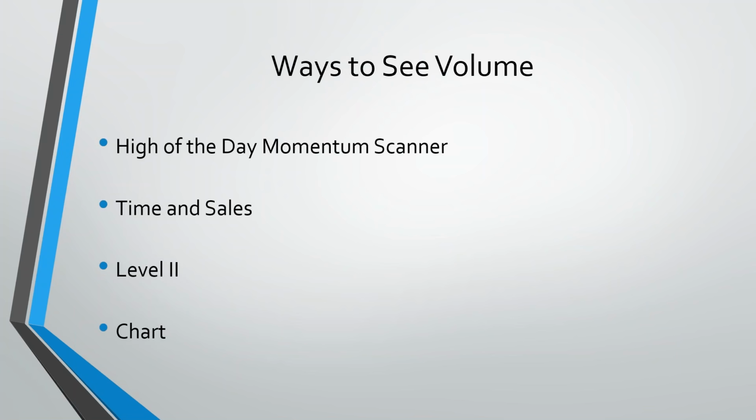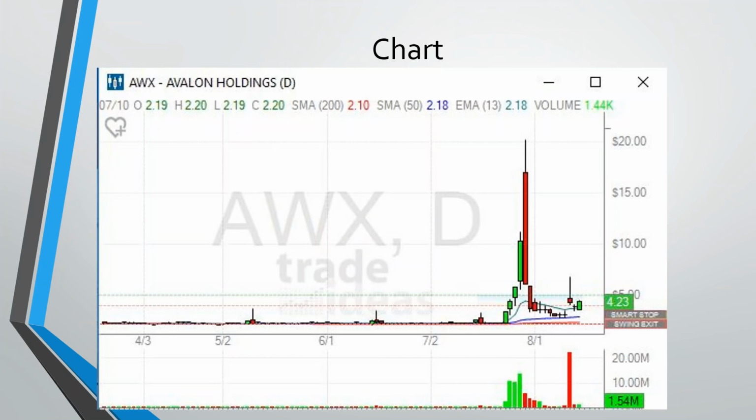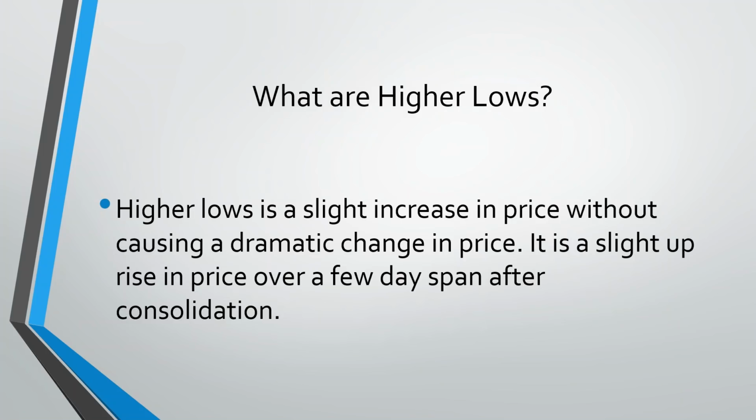Now, what is this? Building higher lows, ladies and gentlemen, is one of the easiest ways to tell that a stock is going to spike. It's one of the easiest ways to know that a stock is going to be taking off. It's a dead giveaway that a breakout's coming on up. So when we look at this, what are higher lows? Higher lows is a slight increase in price without causing a dramatic change in price. It is a slight uprise in price over a few day span after consolidation. Your boy wrote that definition. Pretty simple, right? Basically, what is a higher low? It's just when the stock starts moving its way back on up.